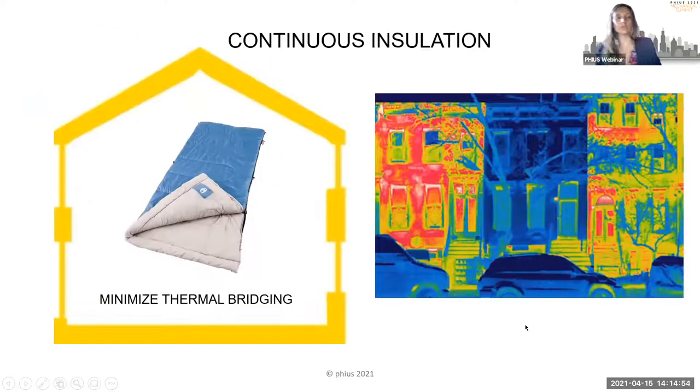Okay, so to look a little bit deeper into each of these, continuous insulation is really just like adding a continuous thermal layer around your building. How thick that is depends on your climate. It's not always add a big sweater on your building. It totally is climate specific. And it's minimizing thermal bridging.